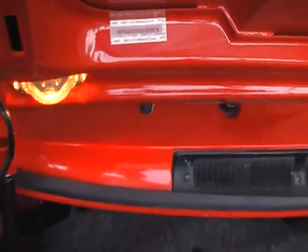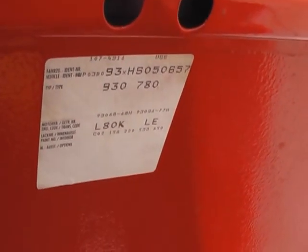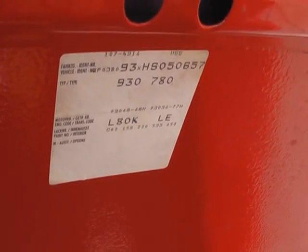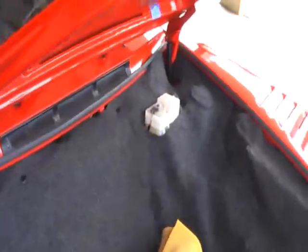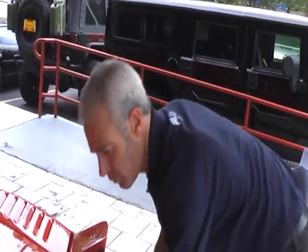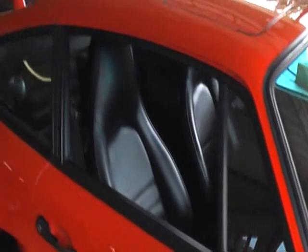Now, if you notice under here, Jeff, this right here is the trim tag for the car. It explains all the options. This car was built in January of 1987, which was very early in the production run. Later in the production run, they would put a 505 code on the car. That would signify that the car was scheduled to be converted to a slant nose car by the factory. By the factory.